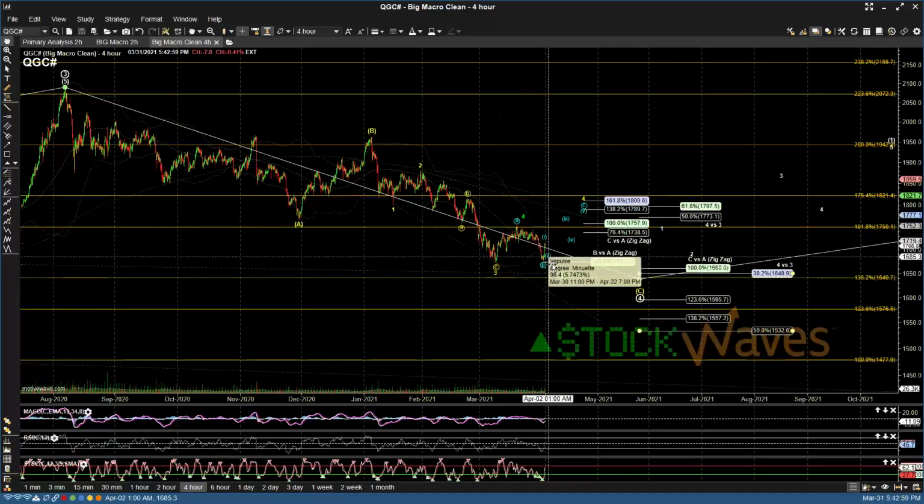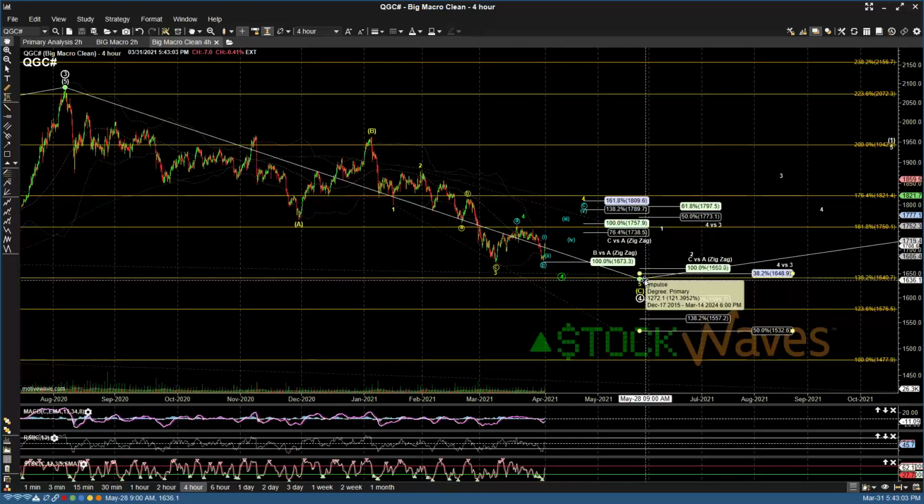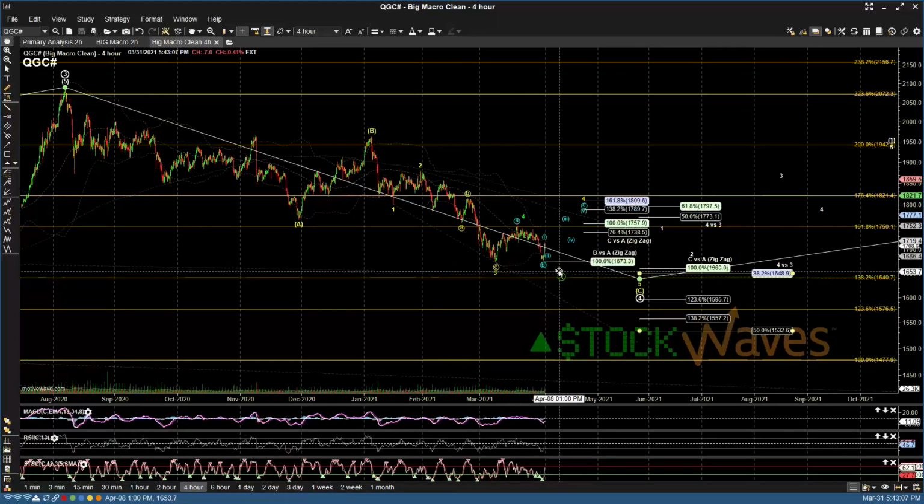So certainly, while we would like to see more of this fourth wave bounce and then the nominal new low close to the 1640s, a drop here could potentially complete all of that move a little bit sooner.